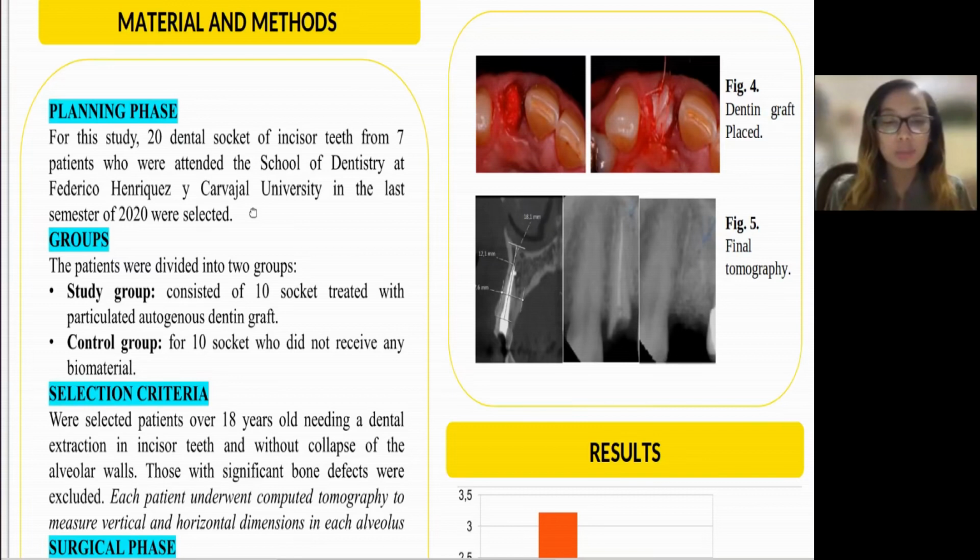The patients were divided into 2 groups. The study group consisted of 10 sockets treated with autogenous dentin graft post-extraction, and the control group of 10 sockets that did not receive any biomaterial.